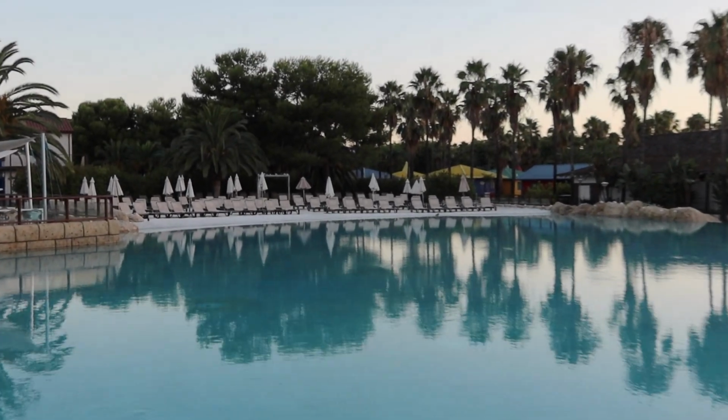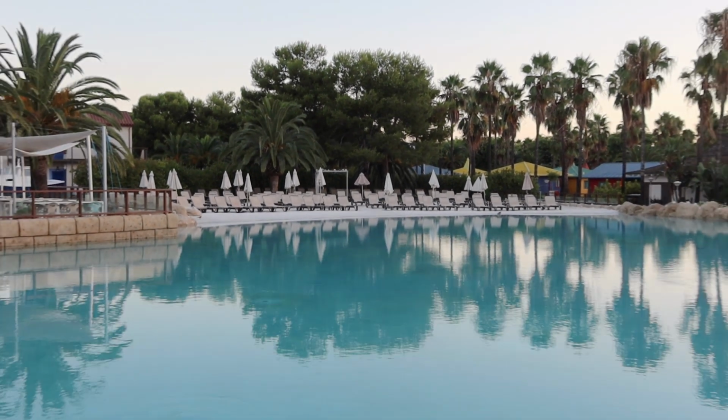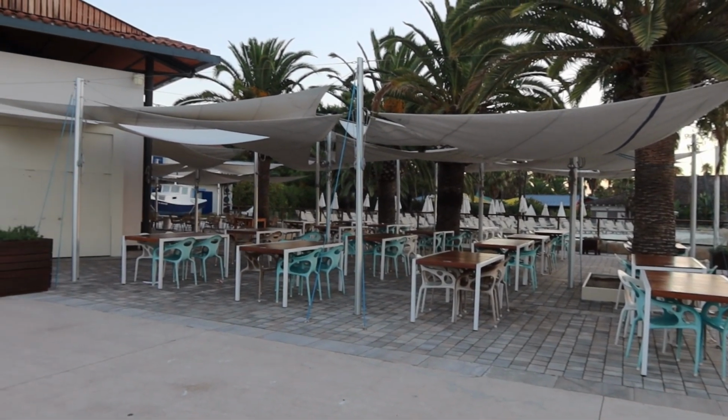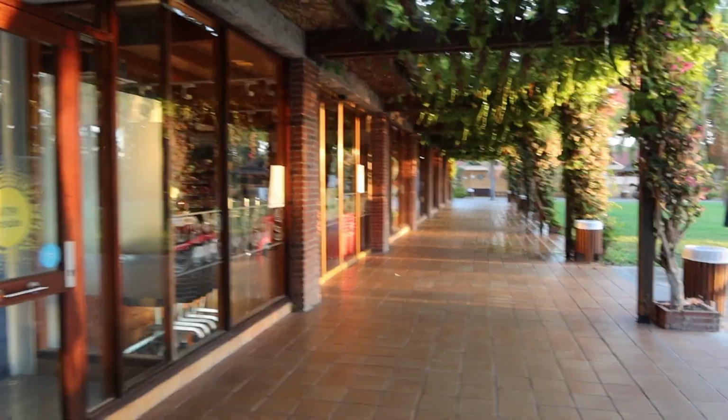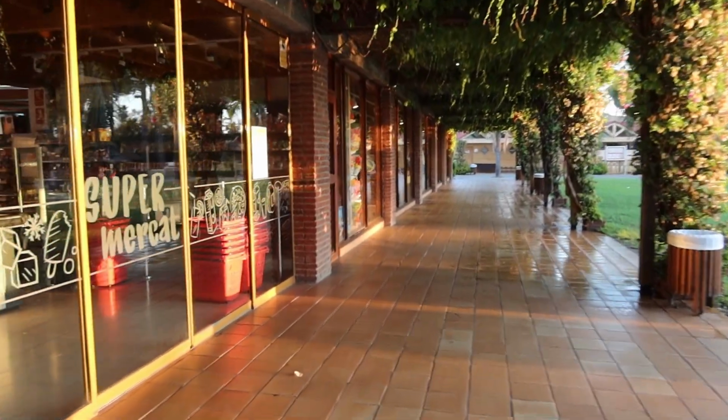Obviously, it's a water park. You are living in a water park because it's a resort. You've literally got everything here. You've got restaurants, you know, left, right and center. You have a bakery, which I'm yet to try and I can't wait to try. Apparently it's all freshly made in the mornings and they're very highly recommended.